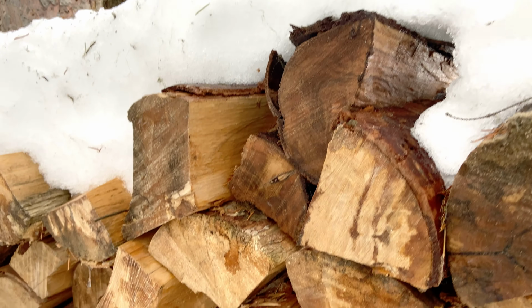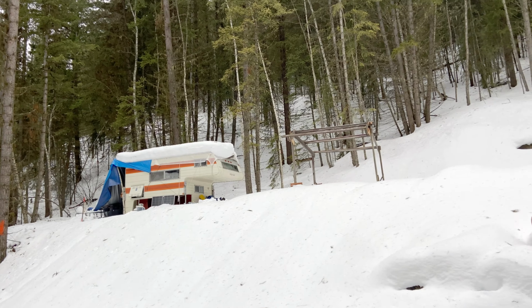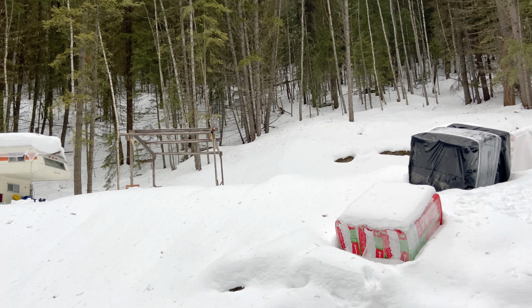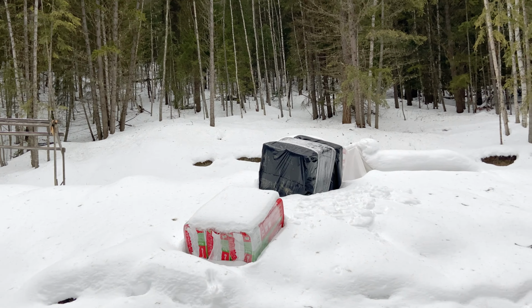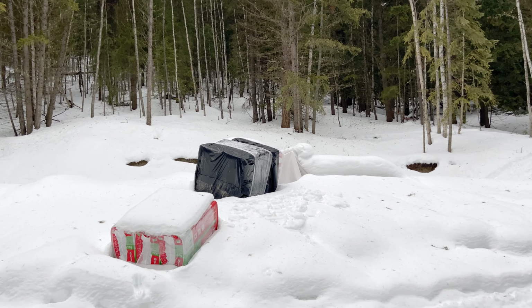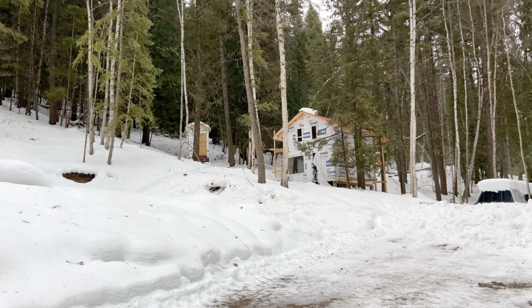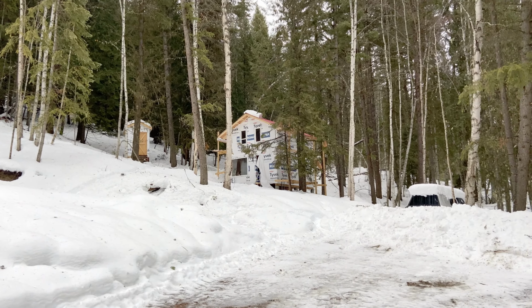Here's a look at how everything looks right now. We've got our camper full of snow. We could just squeeze in through that little opening thanks to the tarp. And there was our little shelter for when it was raining and we had a fire. The remaining of our insulation crashed from the big pile down. And there is the outhouse in the cabin. And our truck, Betsy.